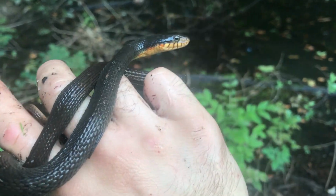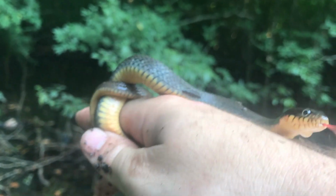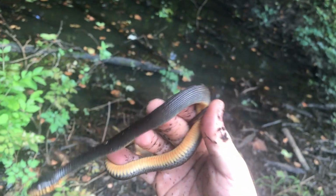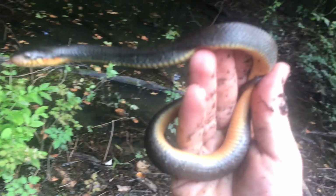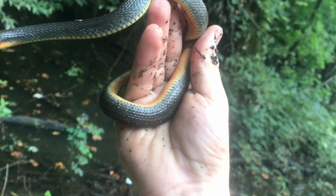Nice. Let's keep flipping. This is a little yellow-bellied water snake. I flipped underneath that little log right there. I saw his head poking out, and I was like, dang, that's a yellow-bellied water snake. I'm gonna catch him, and I did. I got my hands on him, and he's a pretty little fella. He's not too old. You can still see a little bit of his patterning on his backside there, which will fade as he grows into an adult. But nice little snake. Love seeing these guys. So awesome.